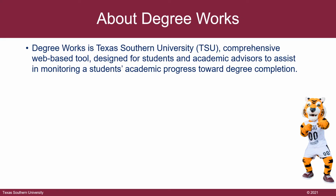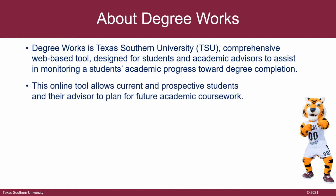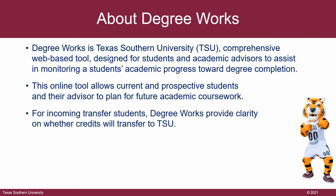DegreeWorks is Texas Southern University's comprehensive web-based tool designed for students and academic advisors to assist in monitoring a student's academic progress towards degree completion. This online tool allows current and prospective students and their advisor to plan for future academic coursework. For incoming transfer students, DegreeWorks provides clarity on whether credits will transfer to Texas Southern University.